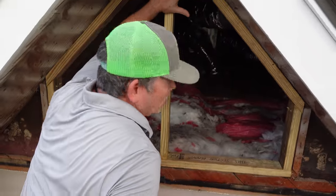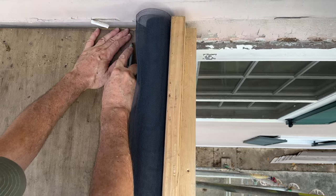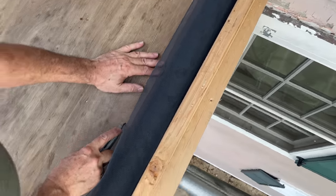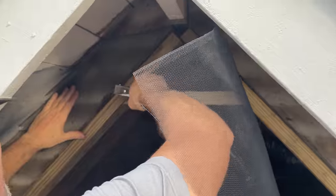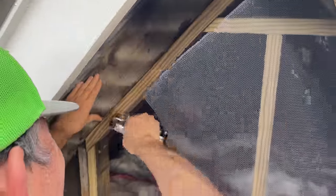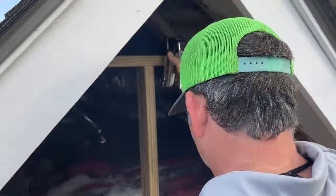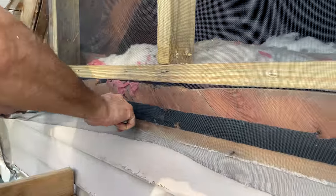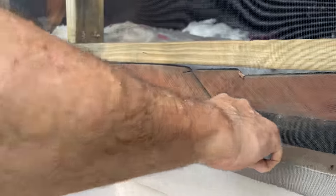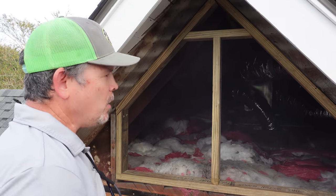Our next step, we're gonna put some window screen on here to keep the bugs out, and we're ready for our clavards. Let's get going. All right, the screen is up. That was really easy. We are finally working our way out of the attic.